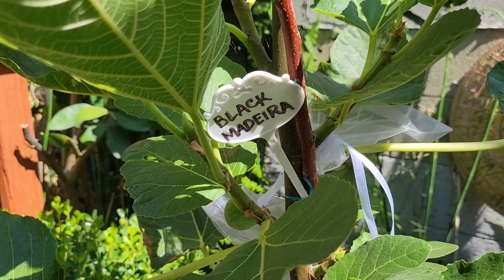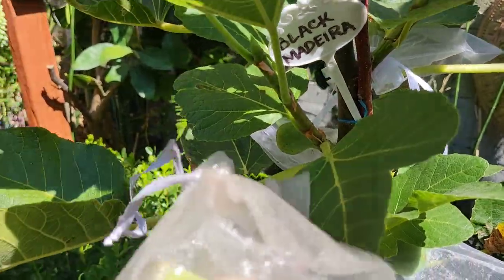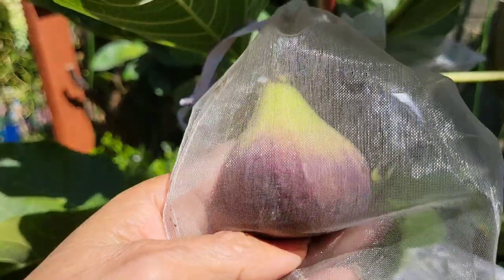Everyone, and welcome to California. So today we'll do a taste test of my first ever Black Madeira.